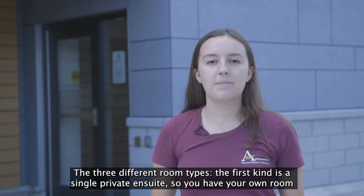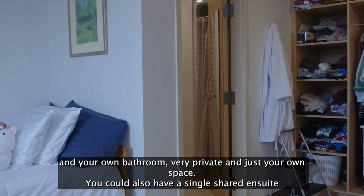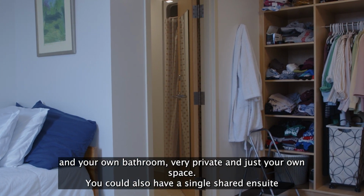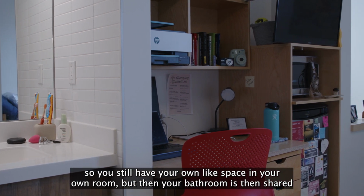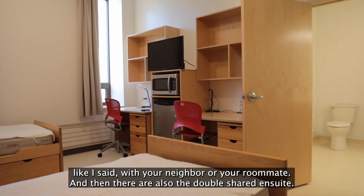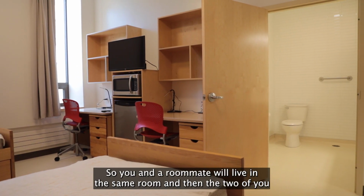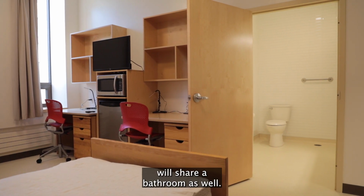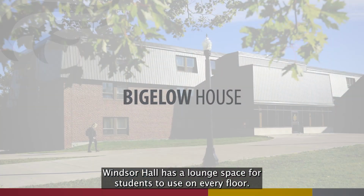The 3 different room types, the first kind is a single private ensuite, so you have your own room and your own bathroom, very private and just your own space. You could also have a single shared ensuite, so you still have your own space in your own room, but then your bathroom is shared, like I said, with your neighbor or your roommate. And then there are also the double shared ensuites, so you and a roommate will live in the same room, and then the 2 of you will share a bathroom as well. Windsor Hall has a lounge space for students to use on every floor.